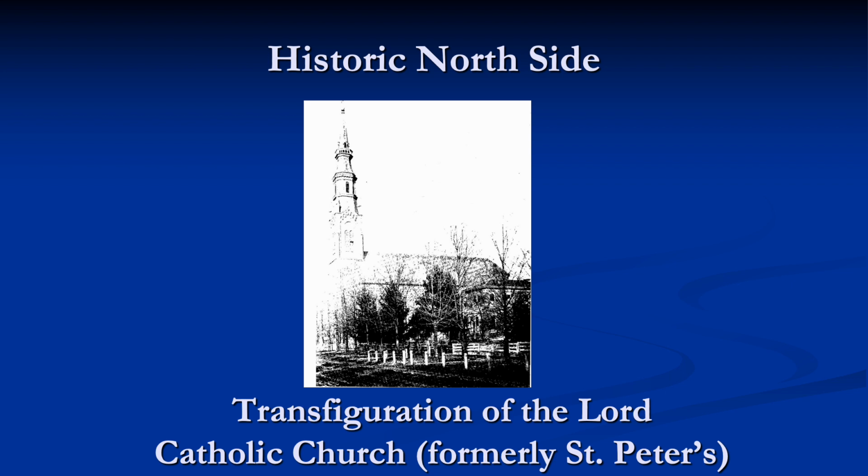On the corner of North 8th and Finley Streets is Transfiguration of the Lord Catholic Church, number 6 in the churches section. Catholic families originally worshipped in the John Gaw House on the west corner of North 7th and Bigelow Streets until the first Catholic church was built in 1857 on Guthrie Street. I don't know where on Guthrie, as the church history did not give an address.